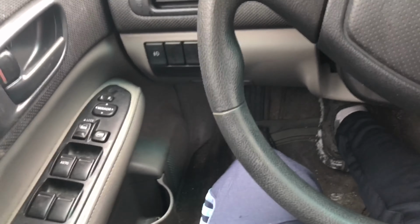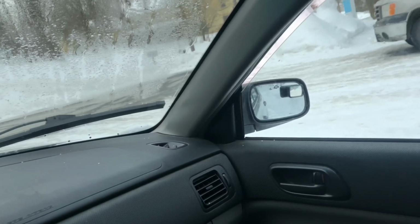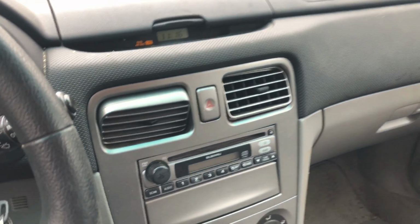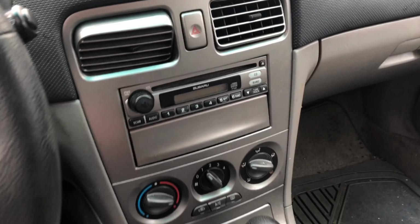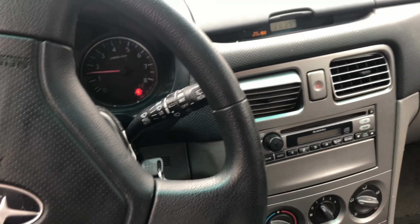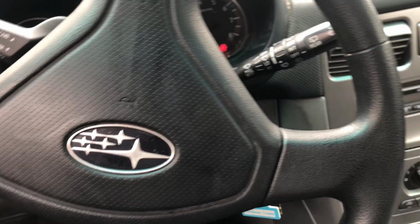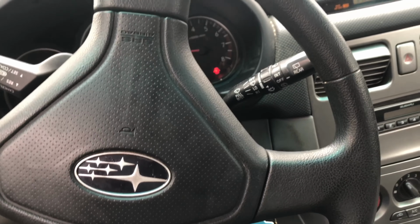You know, everything works. All the windows work, you can see. And then you got the back window here. All those windows work. Everything works. The radio works, you can hear that. The heat all works. AC all works. There's nothing wrong with this, except for the brakes. Everything is working perfectly fine. Just needs a little cleanup.